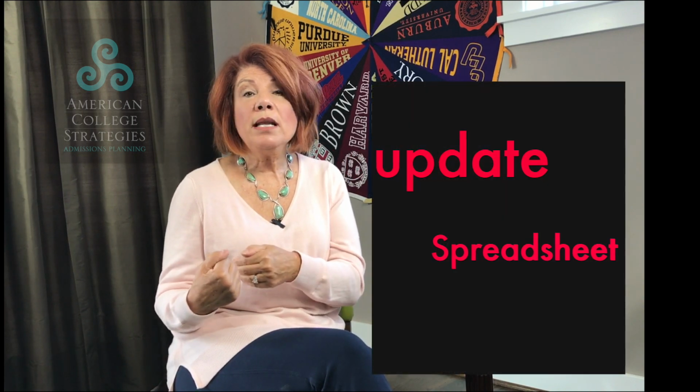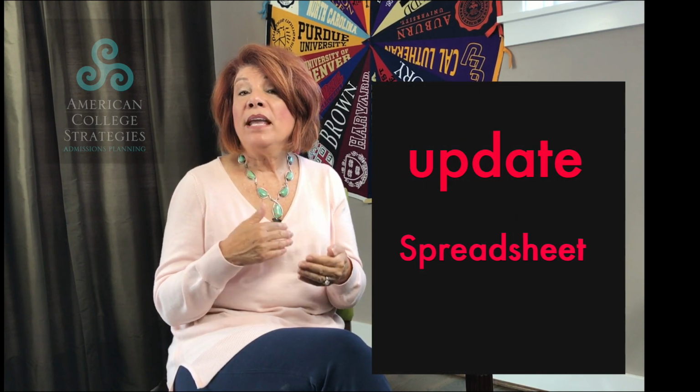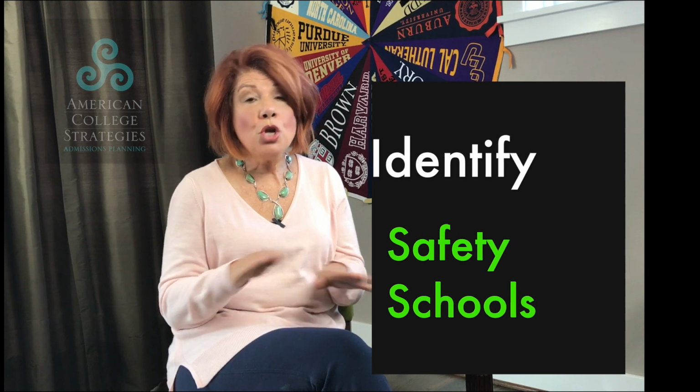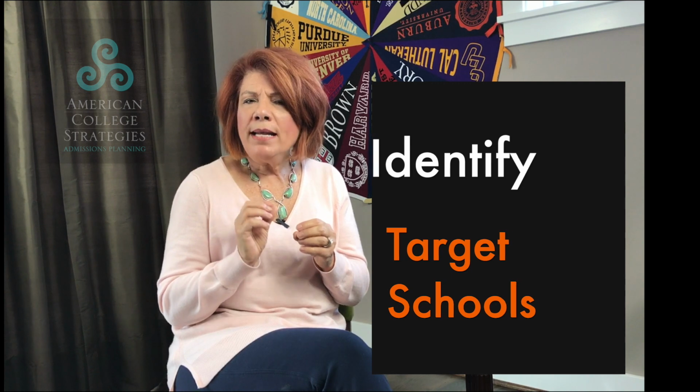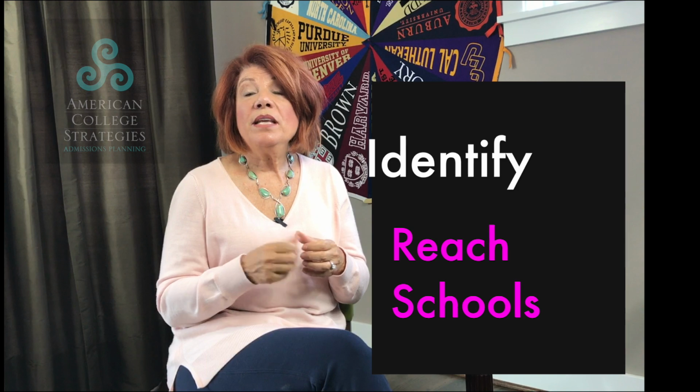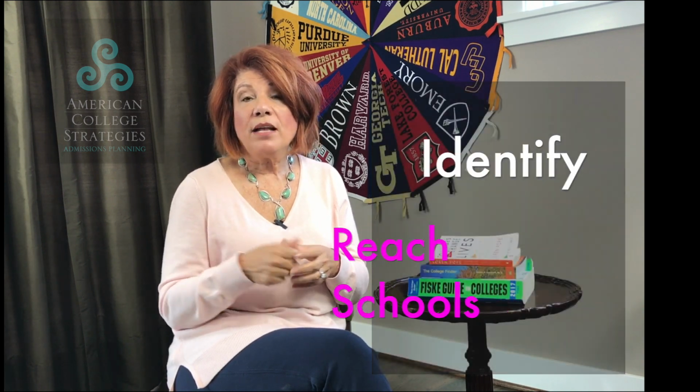Once you have those test scores and your GPA, you will insert them into your spreadsheet and compare yours to the accepted students. Which of these schools is a safety school? That means a school you know you can get into. Which of these schools is a target school? A school where your GPA and your SAT or ACT scores match or are a tiny bit above the accepted students from last year. And the reach schools: a school where your SAT, ACT, and GPA are below what the accepted students were last year at that university.